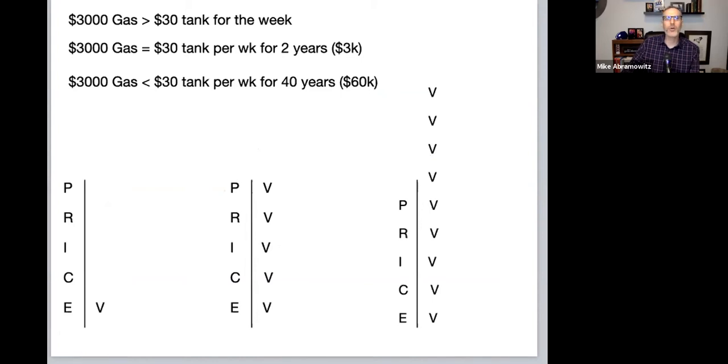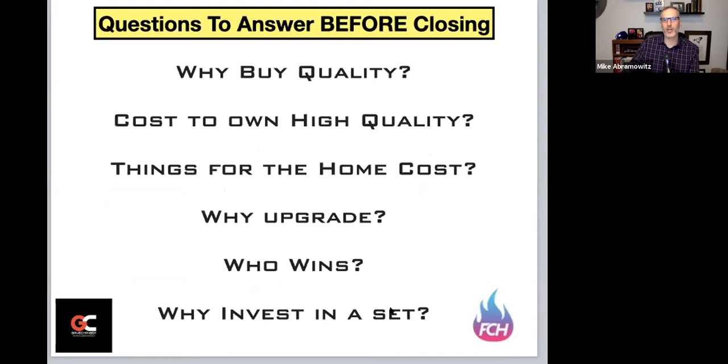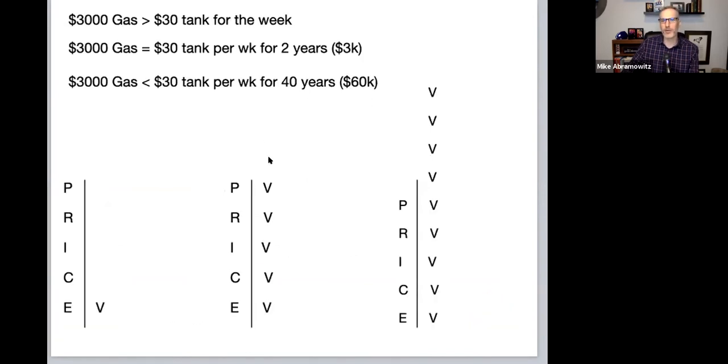So as you go through your presentation and as you're answering these questions for your customer, while you're building this value for your clients, the value is going to be at an all-time high at the end of the appointment. And if the value is at an all-time high at the end of your appointment, what is a customer going to say? They're going to say, yes, I'll take it. I'd be silly not to.